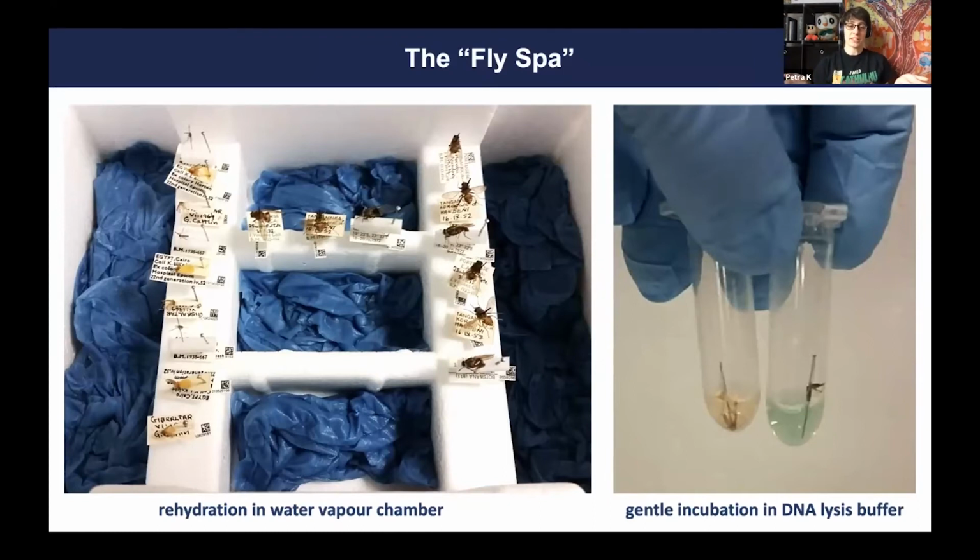So my first step is I rehydrate them in just a styrofoam box with some wet paper towels. So they soften up a bit, they become less brittle. Then I gently dip them in lysis buffer. This is the picture on the right. The reason why one of the tubes is blue, that is not a typical color for mosquito tissue extraction, is because I'm also extracting the pin. Some of the pins used for pinning these old mosquitoes are really terrible. They just fall apart. The pin itself falls apart in the lysis buffer. But in any case, very gentle extraction. Then we take the mosquito out and we dry it and return it to the collection.